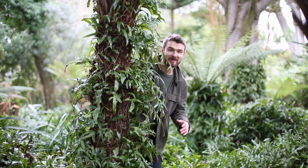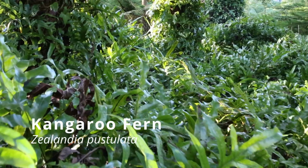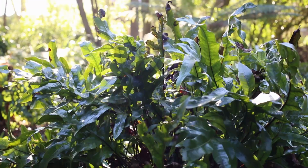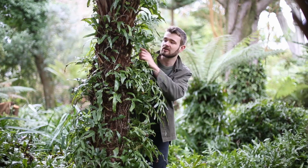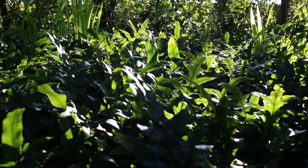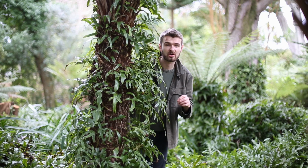How about this for a bit of ground cover? This is Zealandia pustulata, or the kangaroo fern, and as the name suggests, is a native to Australia, Tasmania and New Zealand. This rhizomatous fern is happy growing over soil, rocks, trees and even other tree ferns. It's even managed to find its way into the crowns of the huge Phoenix canariensis here. I think this plant is a real treasure to the garden, giving it that genuine jungle feel.